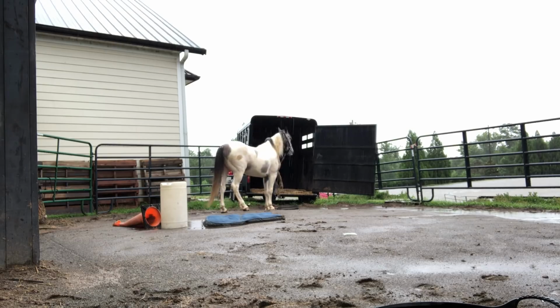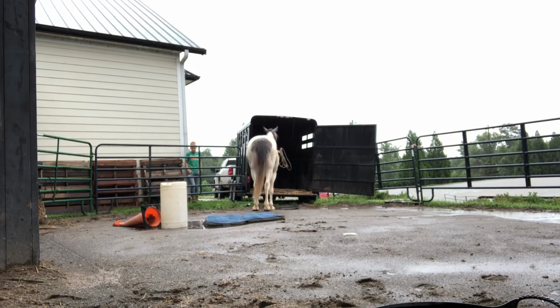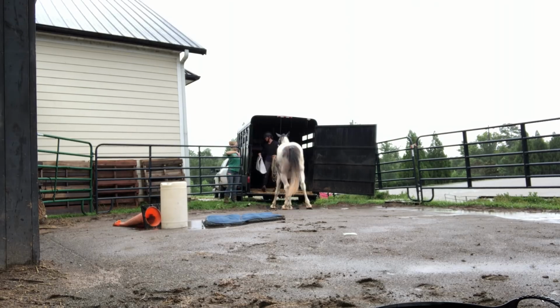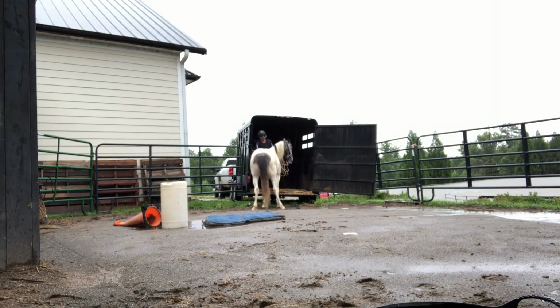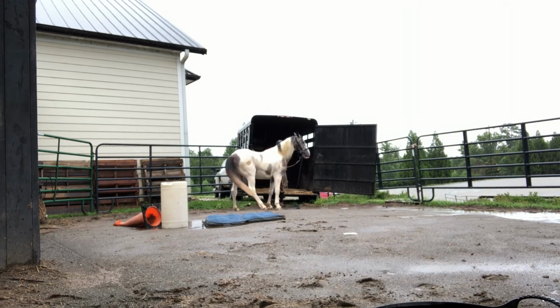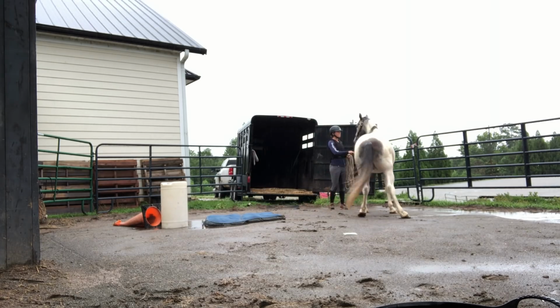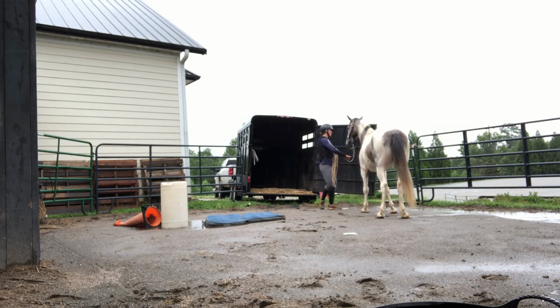I think it's really important that I have my horses back up. It's not just about getting them in the trailer. It's about getting them comfortable around the trailer, backing up from the trailer. It's kind of like the whole space is where you want them to be comfortable, so then there's not really the pressure to get into the trailer. I'm just wanting him to trust me and to step up. So you see, he's really worried about just the trailer.